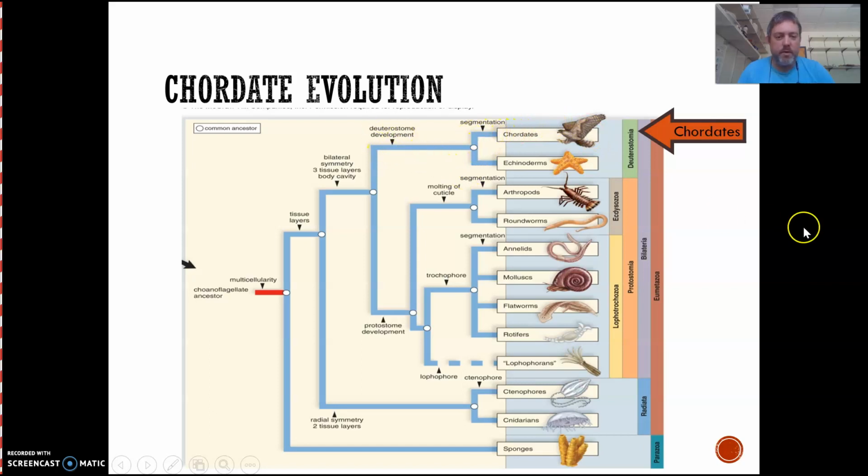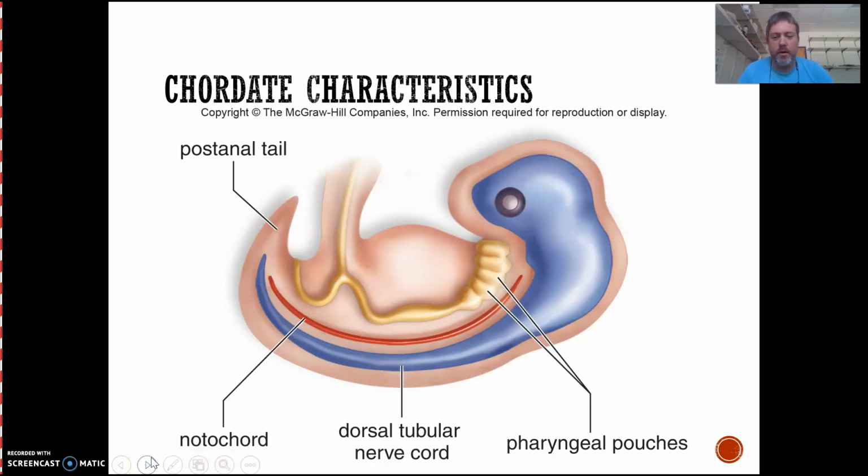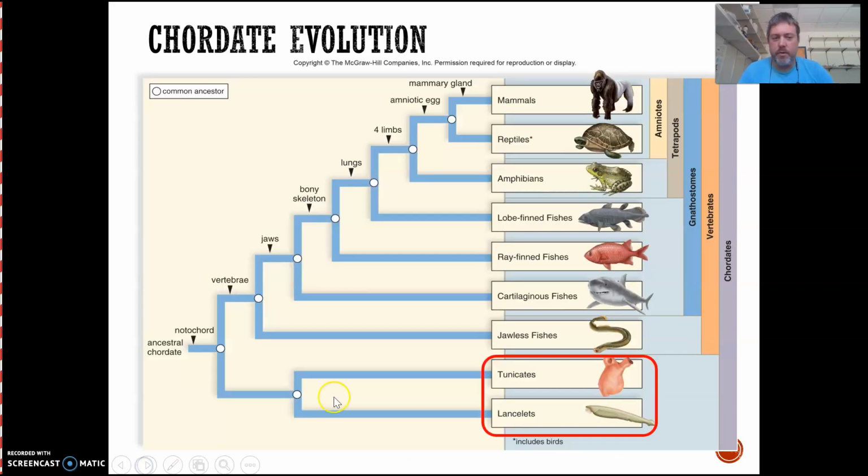So they have deuterostome development, and they have four characteristics at some point during their development. They have a postanal tail, they have a notochord, which is a support structure for the dorsal tubular nerve cord, and then they have pharyngeal pouches. These will develop into other things as the organism reaches maturity, but at some point they will have those during development.